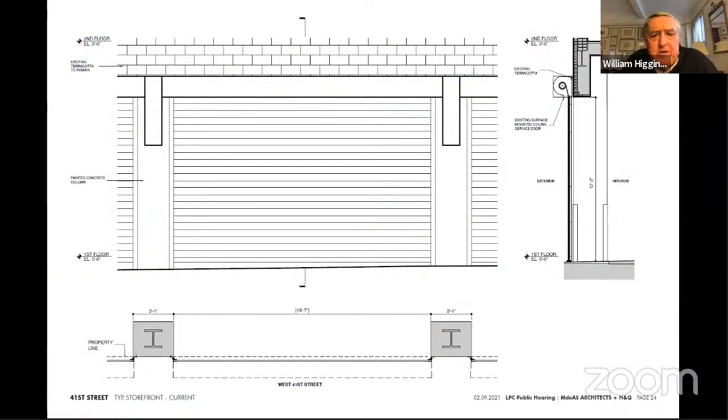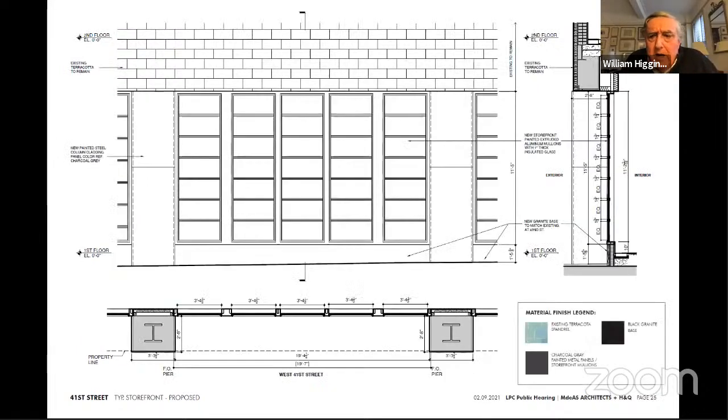So here is an elevation and a section of the existing infill, and you can see, particularly in the section, how those roll down doors are mounted right on the face of the building, and the rollers are actually projecting from the face of the building. Next. And so this is what we are proposing for one of those bays with the glazed infill. If you look at the section, you'll see the most important thing, which is that infill is now being pushed all the way back to the rear of the columns, reinstating that sense of depth and shadow and multiple planes. Next.